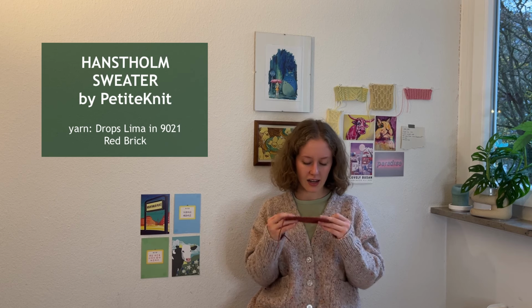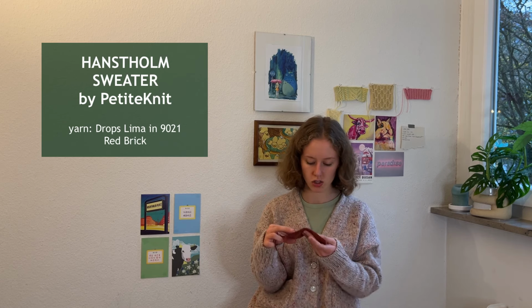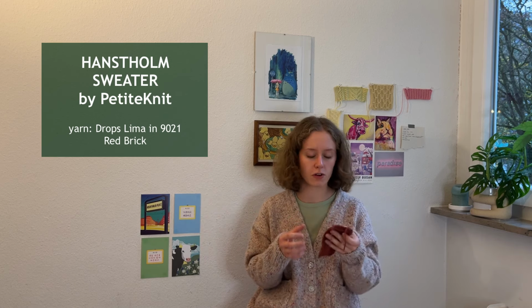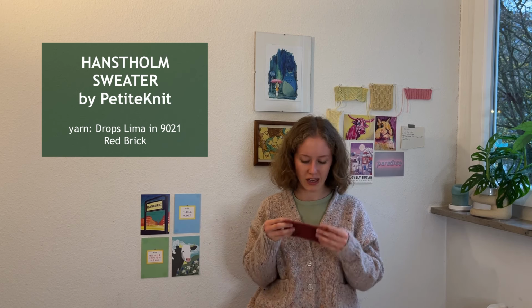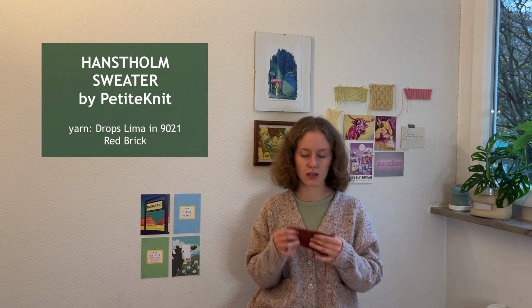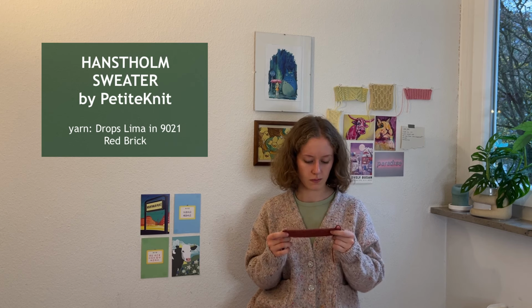Other than that, I feel like the yarn is a little bit less soft than the other colorways of Lima that I've tried, which might be the way it's dyed. Sometimes different colorways get dyed differently, so they feel different, or maybe it's just another batch of wool that is a little bit less soft. But I am hoping it's going to soften up more after properly washing it a couple of times, because it's a little bit scratchier than the other ones I have. That's all I have to say about this for now.